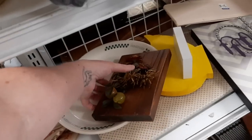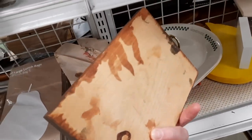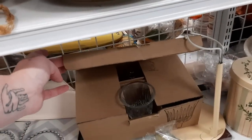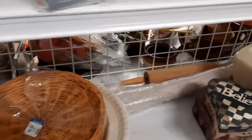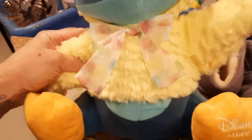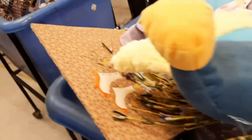That's how I found it. This was interesting. This was some plastic fruit on a wood plaque that you could hang on your wall. So I left it there. I didn't really like it, but someone would and take it home. And then I'm seeing what else is on the shelves because the shelves were so full. And then I went back to the carts. The carts had a lot of plush to them. There was this one from 2022, and it was already donated, which was kind of sad. But I didn't get that. I wanted to see what else was in here.